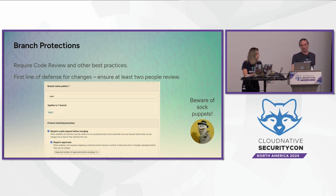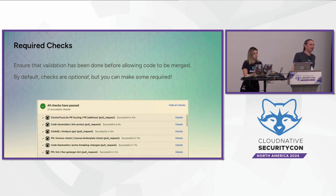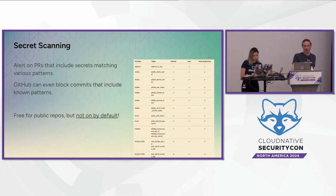the one risk here as well is sock puppets, people who have multiple accounts on GitHub. You can use one account to submit and another account to review, so build the rest of your system thinking about that as a potential threat. Required checks on PRs. You probably already have a bunch of these. As you can see, we have like 21 on Minder. And so you can require that you can't merge unless some of these pass. So that's another defense you can set up.